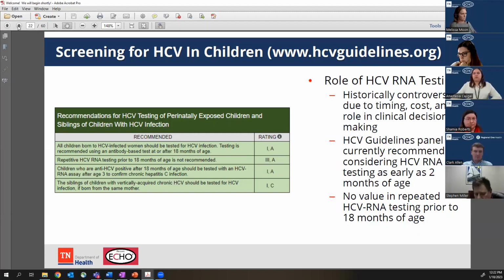It's also important to highlight that if siblings are present of an individual who's been identified as having vertically acquired hepatitis C, those siblings should also be tested unless it's otherwise clearly documented that they've been tested and cleared of active infection. I mentioned the role of hepatitis C RNA testing here because it's been controversial.